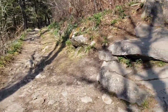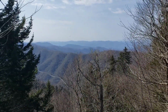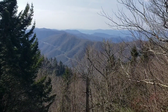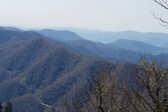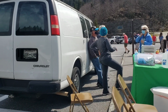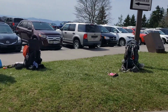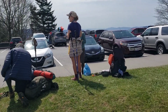Oh wow. Walked a little ways and wow, maybe even more beautiful. All right, I'll follow this up with another picture. Oh, there's the road. So Trail Magic Group's been here for quite a while. A lot of through hikers coming through. This is Newfound Gap. Newfound? Yeah, Newfound.